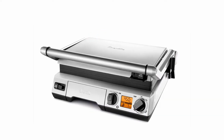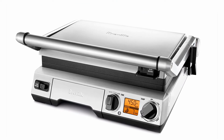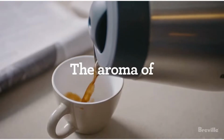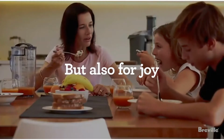Number 5. Last but not least, our fifth best pick is the Breville BGR820XL Smart Grill. Breville BGR820XL is a classic and smart grill. Stainless steel construction gives the grill more life than a conventional grill. It has a digital display and 2 control panels for timer settings and temperature sets.